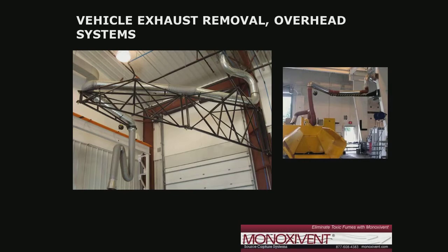So they bring the vehicle in and they can position that source capture system over any location where the vertical stack is on that specific truck. So it's a custom design that we did for them. They liked it so much they originally bought 4 and subsequently bought an additional 4, and then Caterpillar actually purchased 6 of these from us.